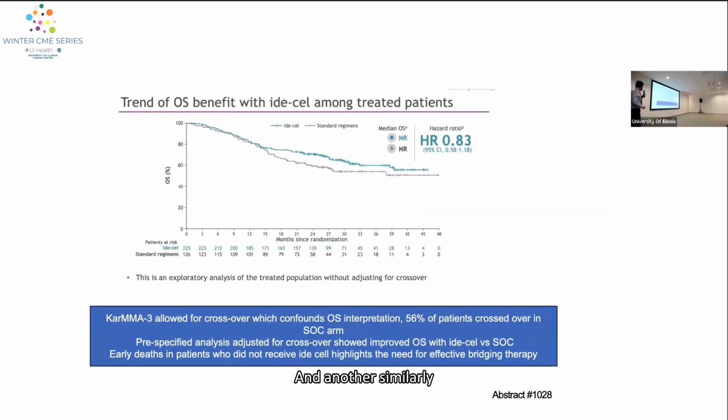And similarly, they did another analysis in the actually treated population, not the intent-to-treat population. Many patients in the ide-cel space do not actually get the CAR T cells because, as you know, they progress before even being able to receive the CAR T cells. So that was about 10% of the patients. But when they excluded those patients and included only the patients who had initially received ide-cel, they also see a trend in benefit in median overall survival.